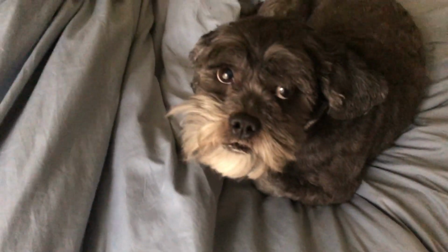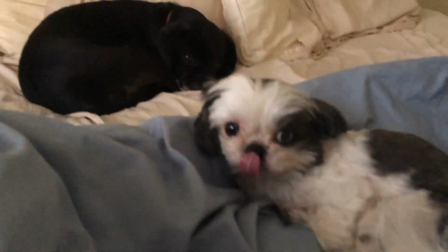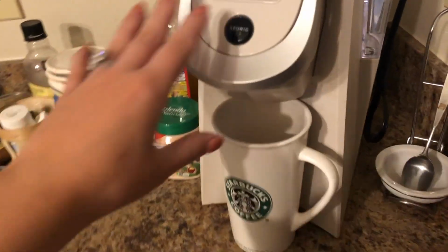Well, here it is. I always wake up and the dogs are completely surrounding me in bed. They're so sleepy. Look at Vincent. But then I will go into the kitchen and I'll turn around whatever Tony decided to leave open because he does that. And then I'll go immediately to the coffee.